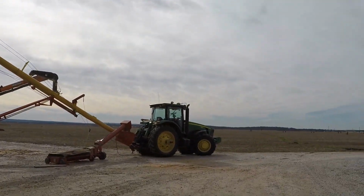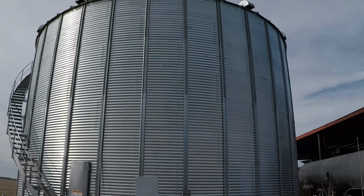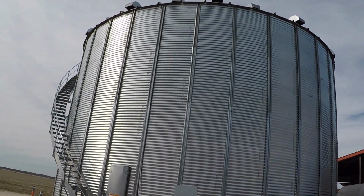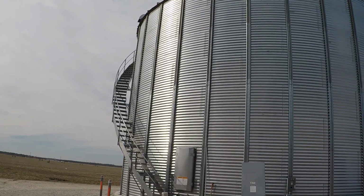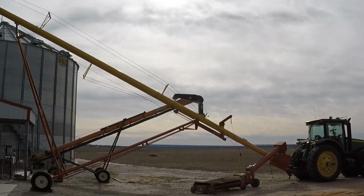Sure is a nice looking tractor there. Look at these big old bins. I'd like to have one of them full of corn. I'd feed my cows for quite a while with that. Bet they got some money in them grain bins.